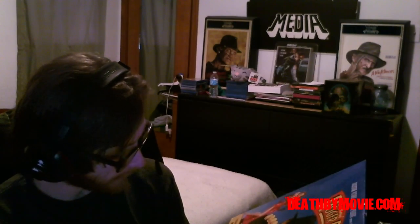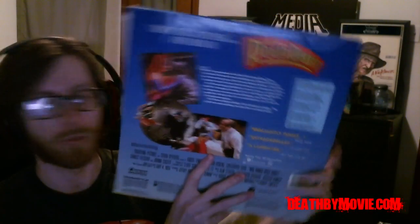Speaking of Bob Hoskins, got the classic Roger Rabbit. Very cool, man. It's telling me right here that it received 4 Academy Awards, including the 1998 Special Achievement Oscar. Classic movie. You gotta love Roger Rabbit.